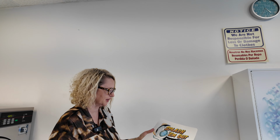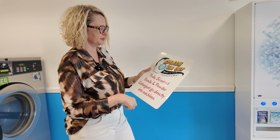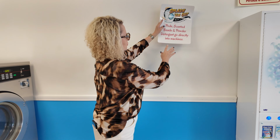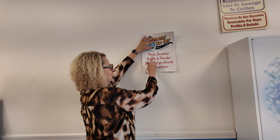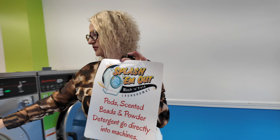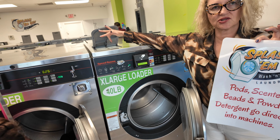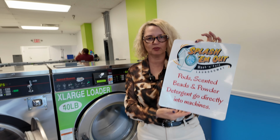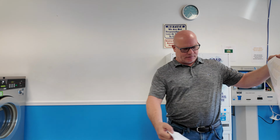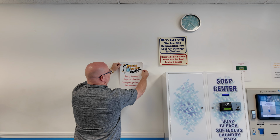So I had these signs printed. Some of our stores have them directly on the washers. This store does not. People have been peeling them off individual washers, so I decided to have a vinyl sign made for the walls where we can actually put them on. So pods, Sent beads, and powdered detergent go directly into the machine, not inside the soap compartment. So hopefully people will read this and I don't get flack on TikTok. Here we are at one of our stores, and instead of putting individual stickers on individual washers, we had some vinyl signage made.